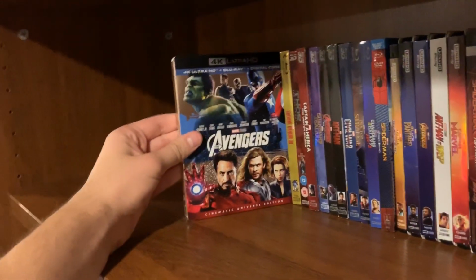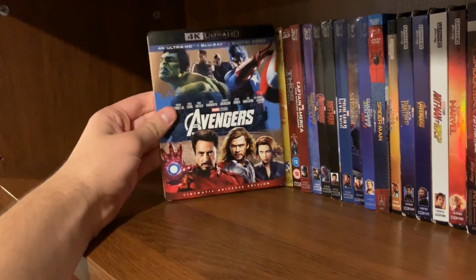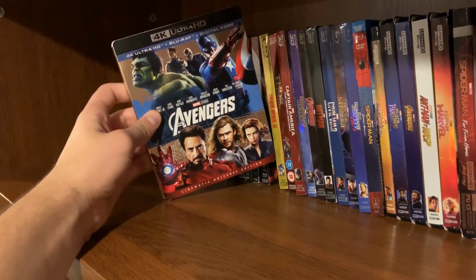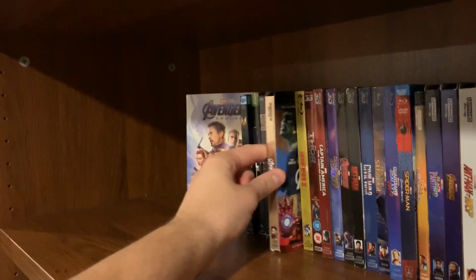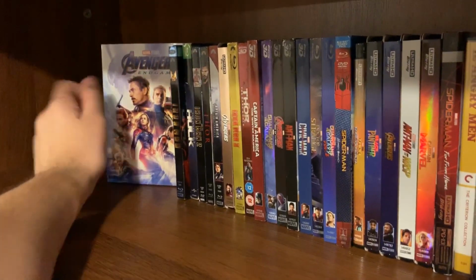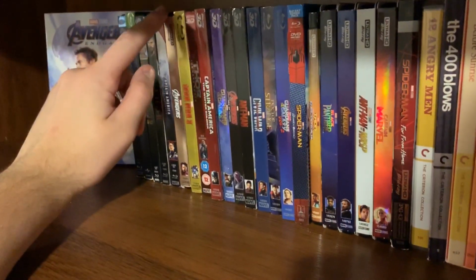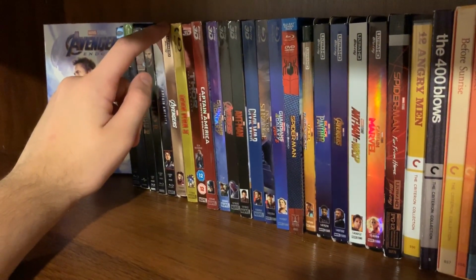I got this one on 4K because it was like 15 bucks at Best Buy, and I heard this looks really good on 4K. I'm probably not going to upgrade all these, to be honest, because some of these movies I like but not love. I just don't really think it's worth spending all the money to get them all on 4K, but for the ones I really love, I will make the upgrade.